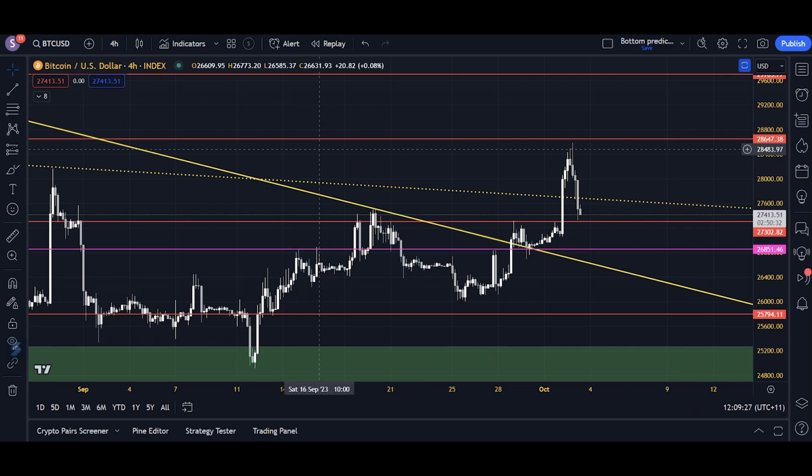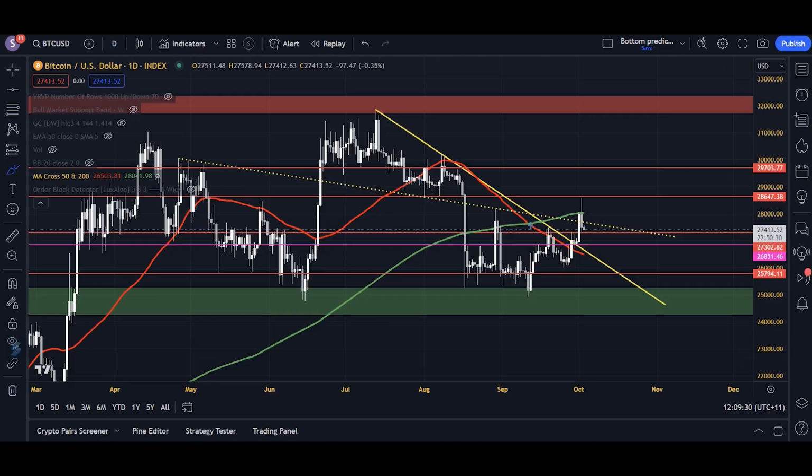So guys, I will say it one more time and I'll stop repeating myself. 28.6K is required for Bitcoin to be fully bullish. Right now, Bitcoin is slightly bullish. It's leaning bullish, but it's not quite there yet. That's exactly what I said yesterday, and I stick by what I said yesterday today.